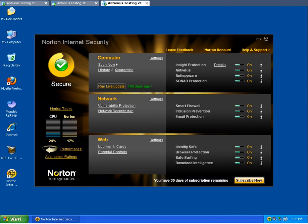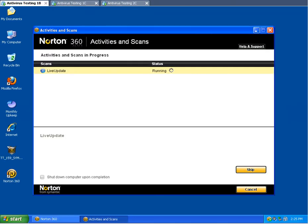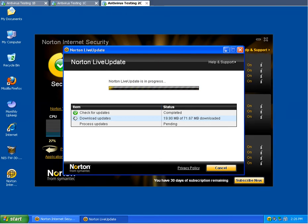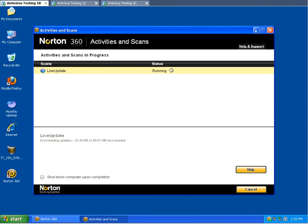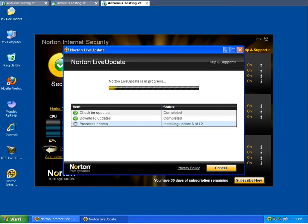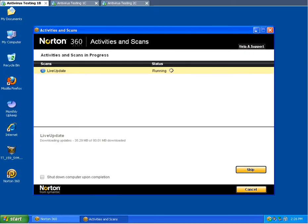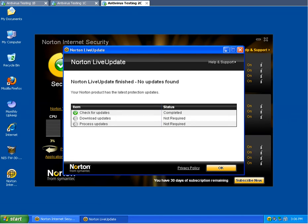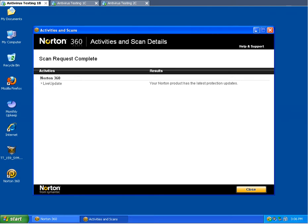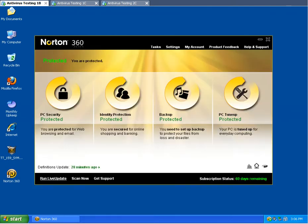I'm going to be checking them all for updates, and I'll be right back once I complete. I just want to make this note. The Norton Antivirus and Norton Internet Security have different update sizes. So there obviously must be more to update with that. 360 is also bigger as well, so I'll be right back. Norton Antivirus had 9 updates. Norton Internet Security had 12. I'm still waiting on the other one to complete. Alright, so they're all up to date. Ready to go. All 3 are completely up to date, no more to go.